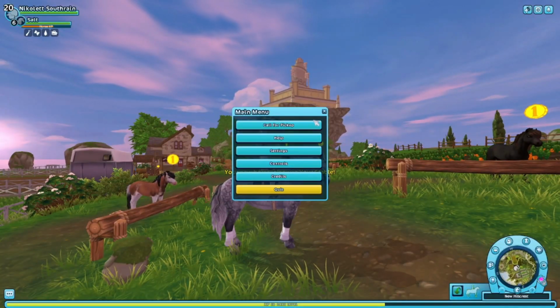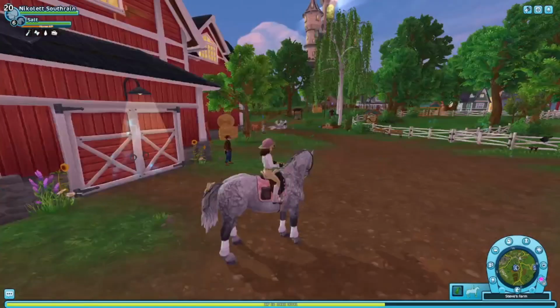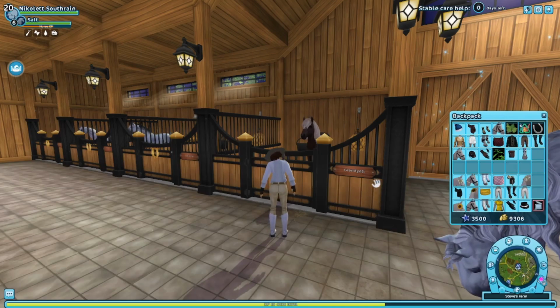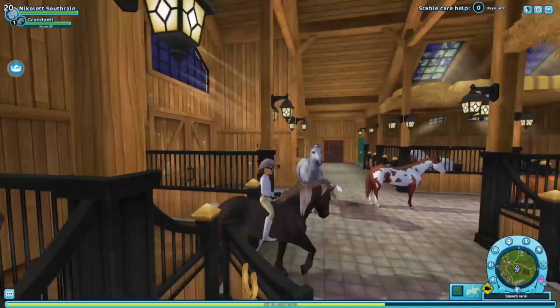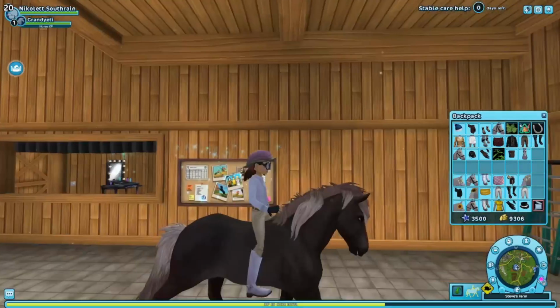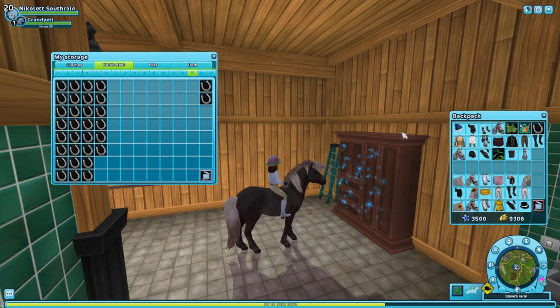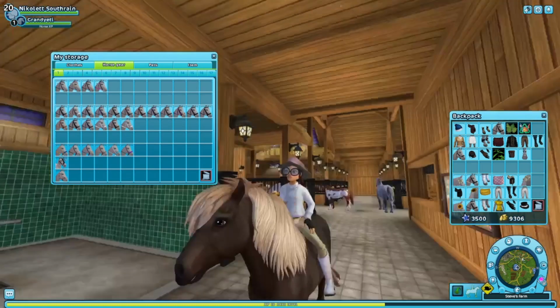Alright, let's go to my home stable so we can get Gizmo. I don't know what color outfit to make with him. I might just use the outfit I'm wearing already, but I don't know. Hello, Gizmo. Oh, he's so cute. Alright, let's add his horseshoe to our horseshoe collection. What? Okay, here we are. So, there's Gizmo's horseshoe. Let's make an outfit with him.